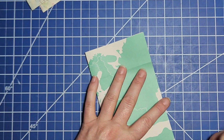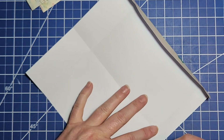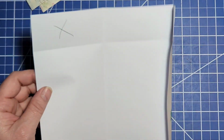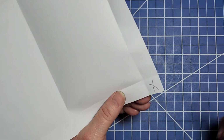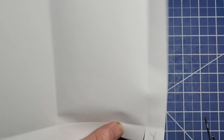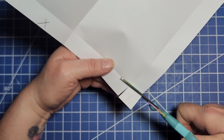Once this has been glued down, this part here is going to flip up. So I don't need this. Okay. Then this will flip down, so I don't need this. So I'm going to cut these pieces off. When I cut them off, I'm going to go on the opposite side of the fold, just barely, and angle it just a little bit.